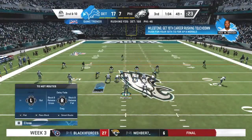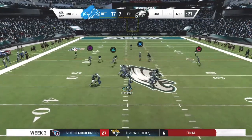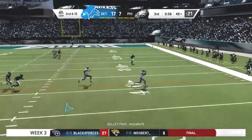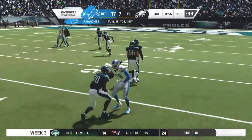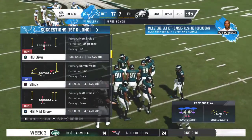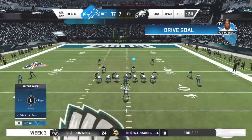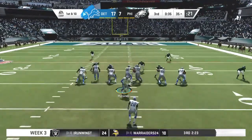Officially nothing on that last run. They'll try again, 2nd and 10. From the gun, it's Mahomes. Throwing right, and that's complete. And he's got this down to the 35. It's a gain of 14 and a first down for Detroit. Ball up to the 35 now as they come up on 1st and 10.